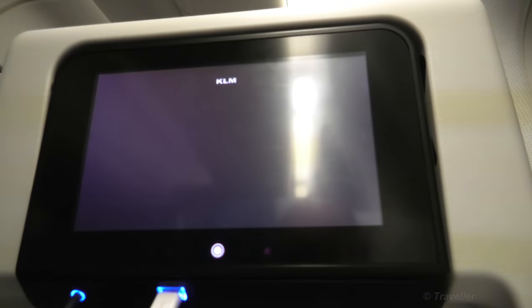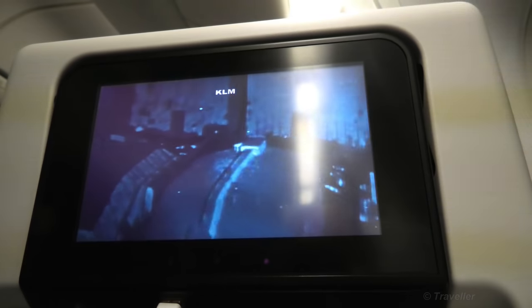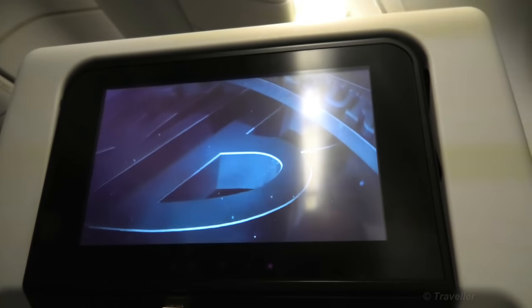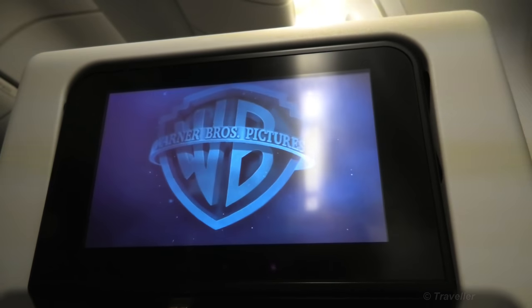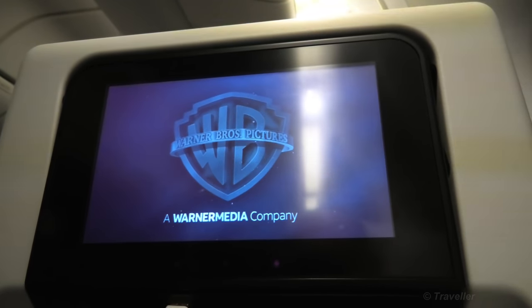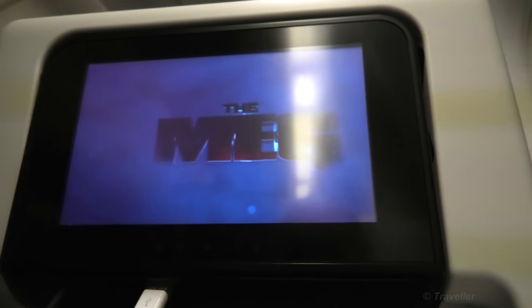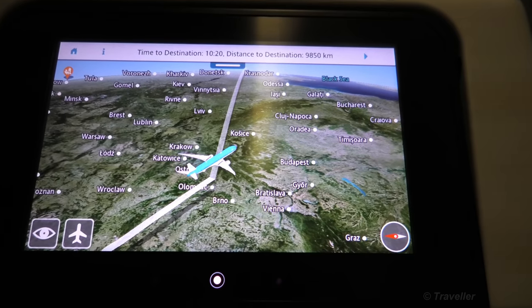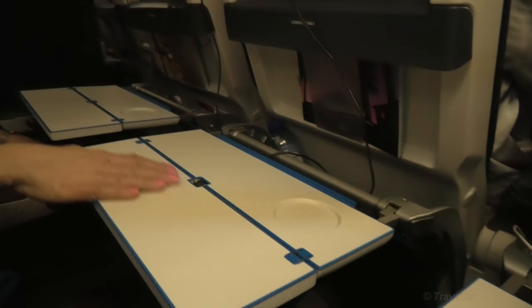I'm not sure whether I'm going to watch this movie now, but I've chosen to see the Meg. I'll probably pause it when dinner comes. I've been wanting to see this movie for quite some time. Modern Day Jaws. We have it, the Meg. It looks like we're somewhere over Poland and dinner is busy being served. Mara and I have the whole row rolled out in front of us.